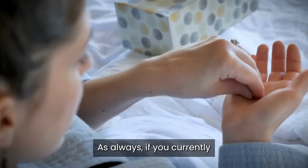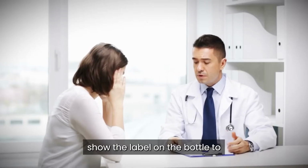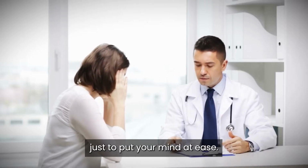As always, if you currently have a medical condition or you're taking other prescription medication, we advise you to show the label on the bottle to your doctor before you take it, just to put your mind at ease.